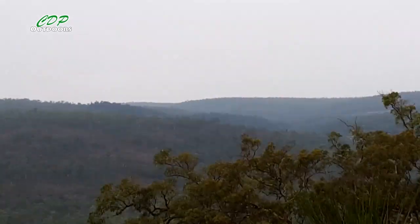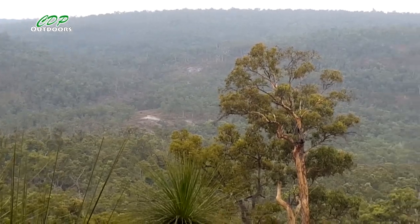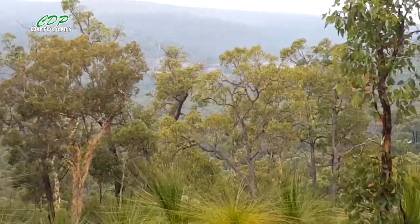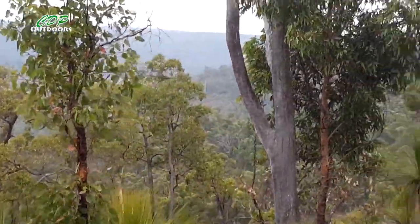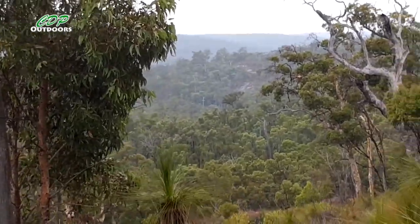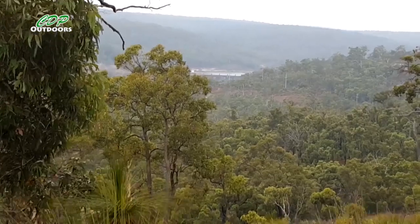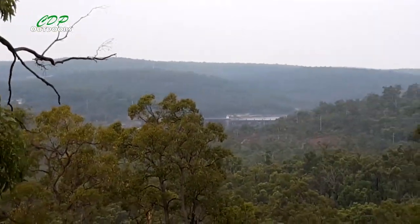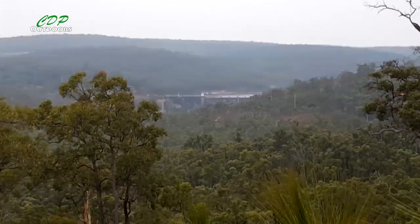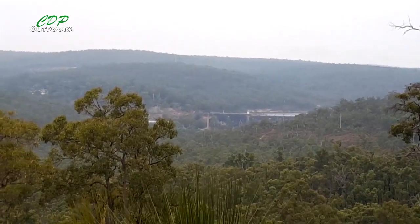So, the views you'll get walking on the Bibbulmun Track. It's beautiful. Even though it's wet today, and most people would say miserable, it's actually beautiful. Probably one of the best times to come walking, because most people are at home keeping dry.